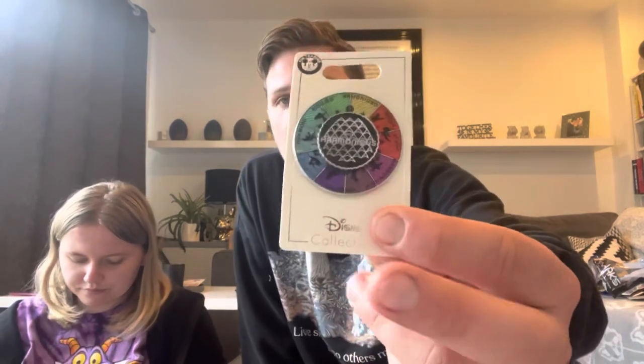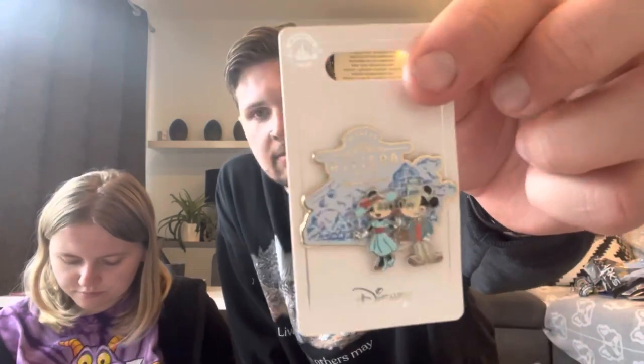I bought this Harmonious open edition pin. We watched Harmonious and I fell in love with it, so I had to get this just to commemorate my love with it. Jungle Cruise was also one of my favourite attractions, and I got a Jungle Cruise pin to commemorate that. Another Disney Riviera pin, this is the open edition, but again, Mickey and Minnie, and it's this wicked art style, so can't complain about it. Another limited release, which is Tiana. Tiana and her dad for the Father's Day, Happy Father's Day, limited release.